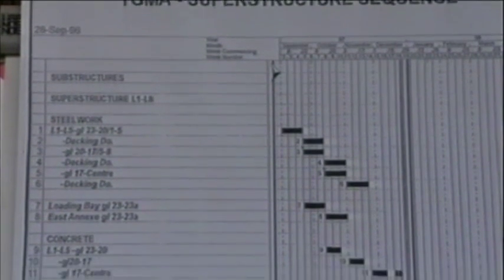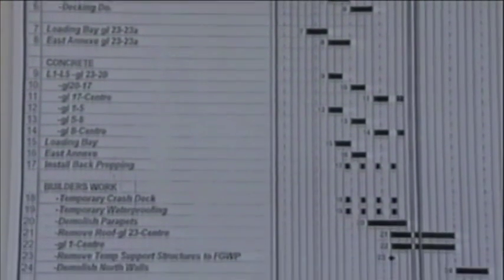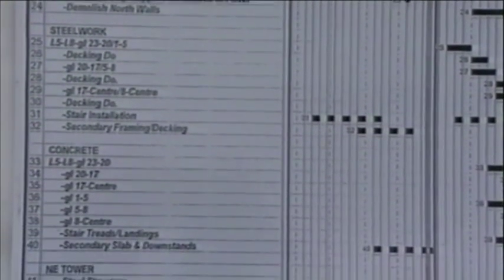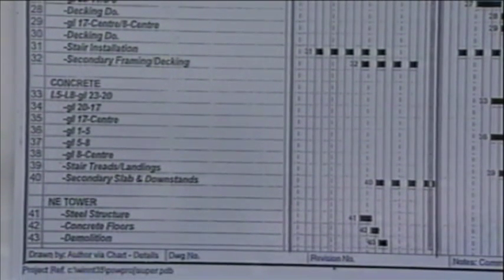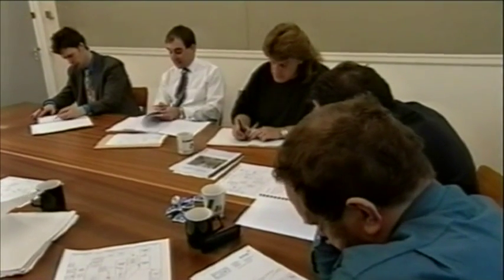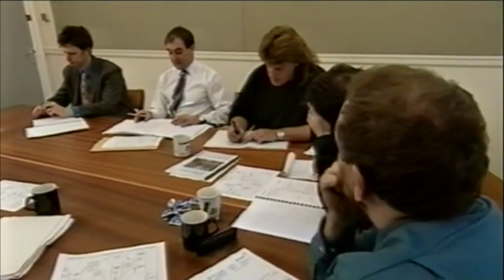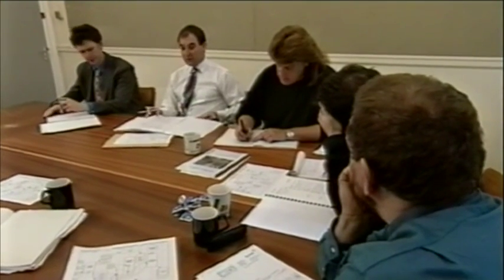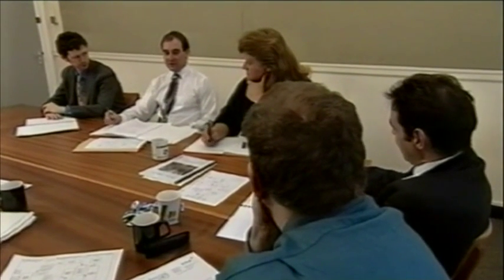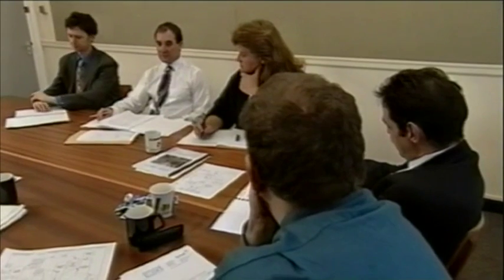8 weeks after Rowan started the work, Mike O'Rourke has to explain the situation to the Tate. The news is not good. Rowan's are about 3.5 weeks behind the programme at the moment. There's three reasons why Rowan's are in delay. The primary one is they're steel erectors, they're not concrete workers. They've consistently failed to recognise the unknown elements and the complexity of the restraining plates to the retaining wall.